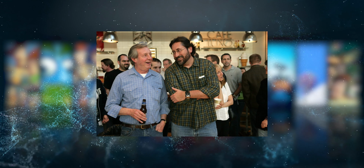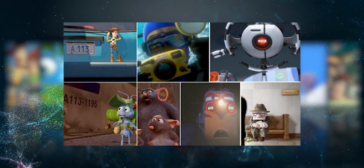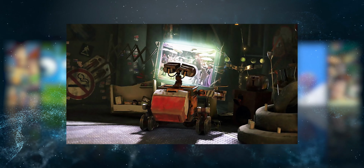Keen fans will notice A113 throughout Pixar stories. A113 is a room used by the animation department at CalArts, a school some Pixar animators attended and started the trend.